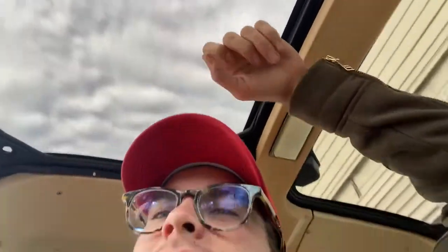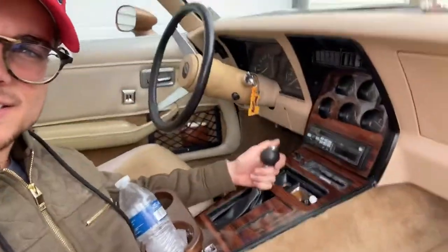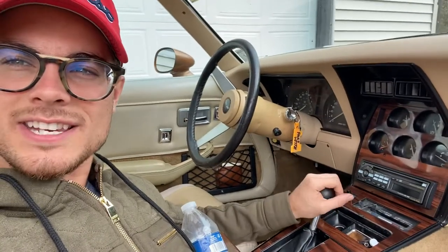Cool, here we are. All right, first thing we're gonna look at is the T-tops. Look at the roof, Jamin. You can see right through the roof. You can see the clouds. Pretty cool. Now, let's see this, Jamin. So this is the shifter. This is the gear shifter. You pull it to go. You put it in different gears and that's what makes you go.